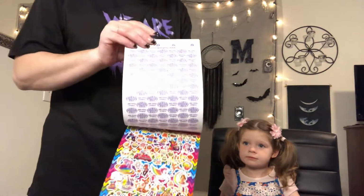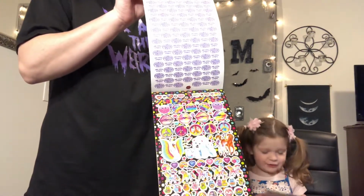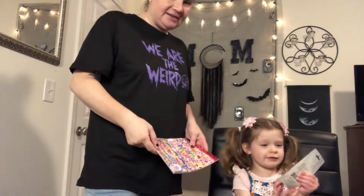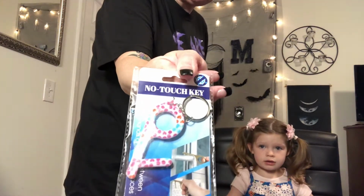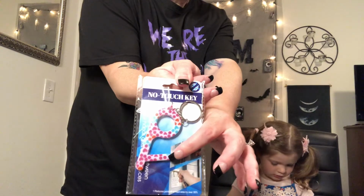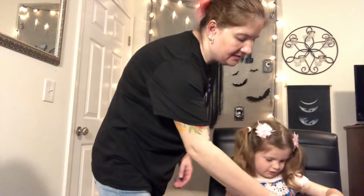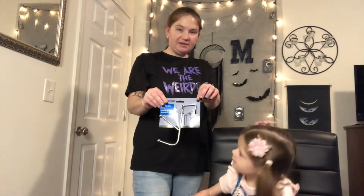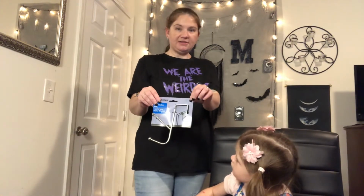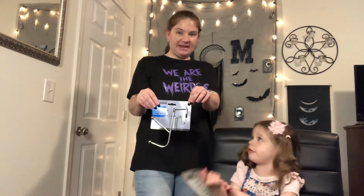So inside it's got all kinds of stickers. So for just a dollar. I'm going to show you something else. This is the cutest thing for my bedroom door. This is so we don't have to touch doors when we go somewhere. You can just use the little thing right there to open the door. And we got this hook to go on the back of Emmy's closet door, to hang her book bag because she's starting school in about 3 weeks.